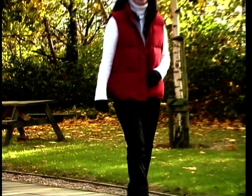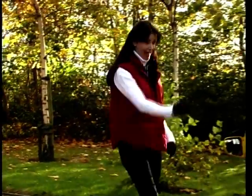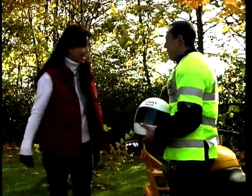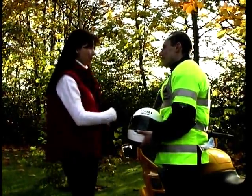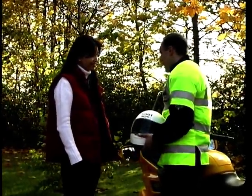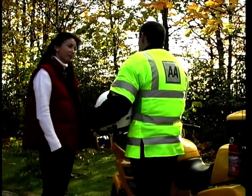If you conjure up an image of AA Patrolman of the Year, you probably think of a nice bloke in a little yellow van. Not so, because our AA Patrolman of the Year is Bob Morrissey, and he's a biker. Hiya, Bob. Hello there. Obviously, a bike can do the job just as well as a car, if not better. Absolutely, that's right. We have a beautiful machine here. As you can see, it's the Honda ST1100, the Pan-European.